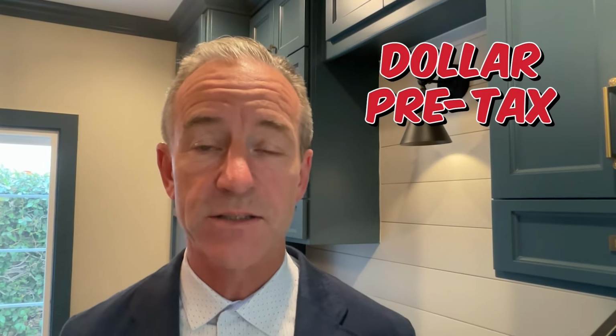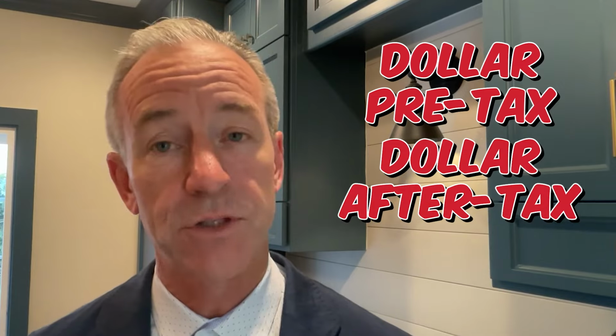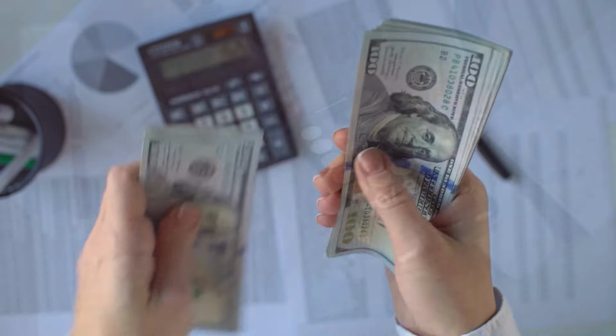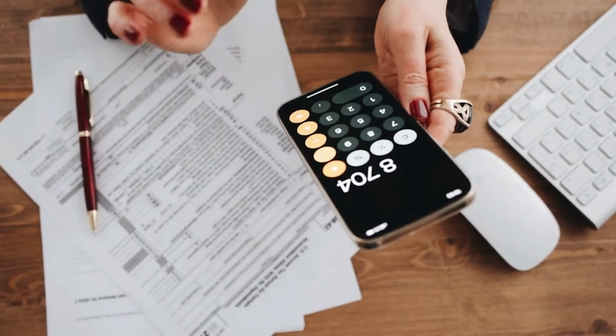Number 3 is taxes. One of the things to be aware of is that a dollar pre-tax is very different from a dollar after tax. And the single greatest destroyer of wealth is the rate at which you have to pay taxes. The key to rental real estate is that it reduces your tax liability.